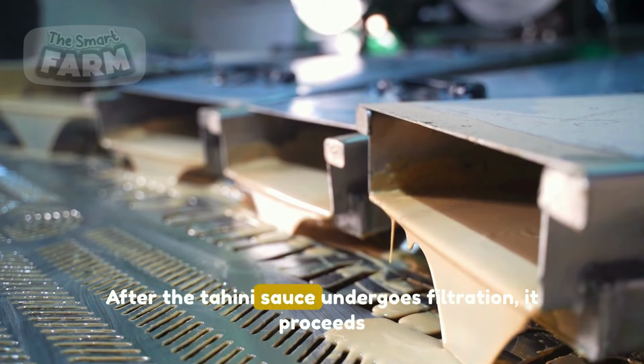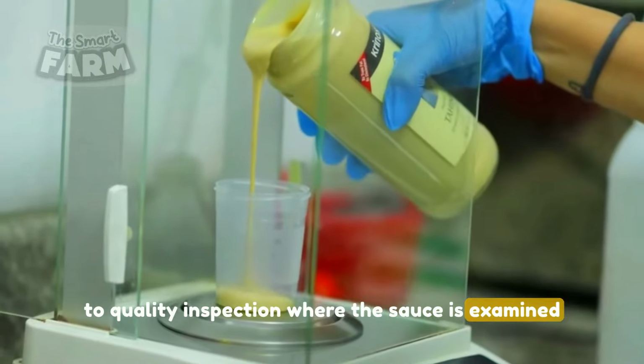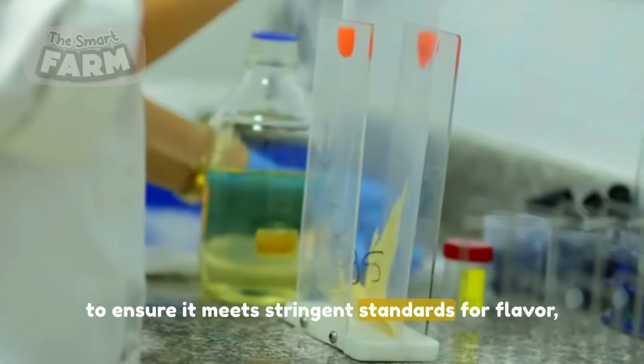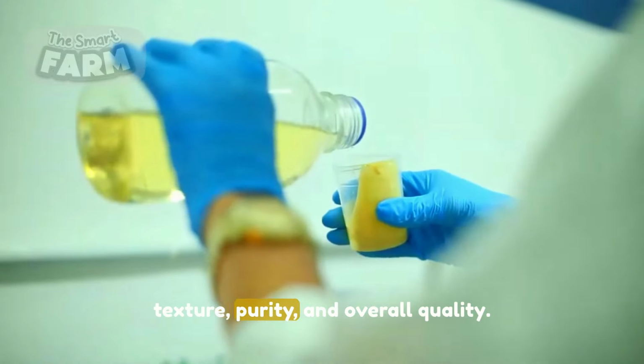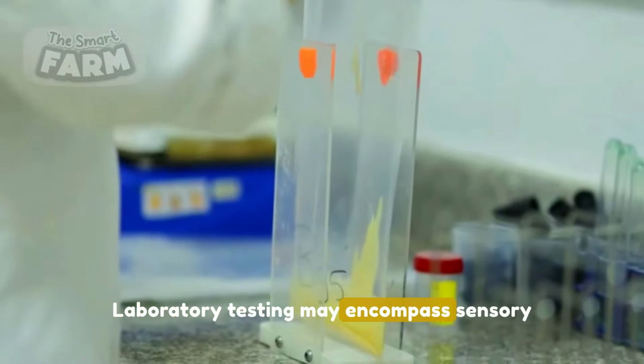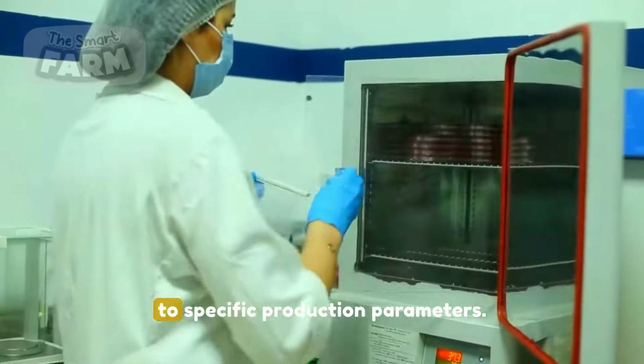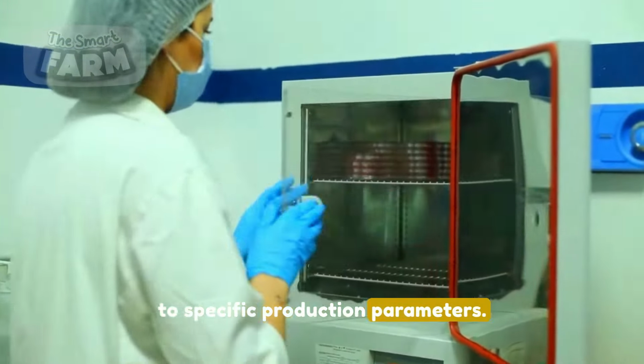After the tahini sauce undergoes filtration, it proceeds to quality inspection where the sauce is examined to ensure it meets stringent standards for flavor, texture, purity, and overall quality. Laboratory testing may encompass sensory evaluations, chemical analyses, and adherence to specific production parameters.